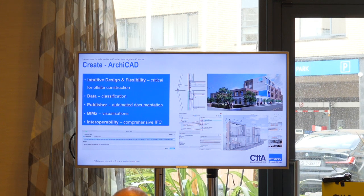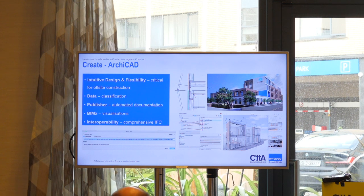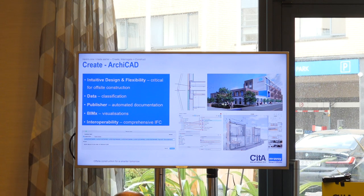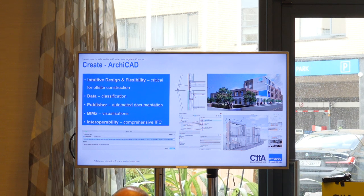And data classification is critical for us. Another really nice feature of ArchiCAD is the Publish Manager. The guys now have a template for ArchiCAD set up so they do not even have to think about what they're naming their sheets. It's all automatically linked, so they just create their sheets and it's named directly from the BS 1192 standard for them.